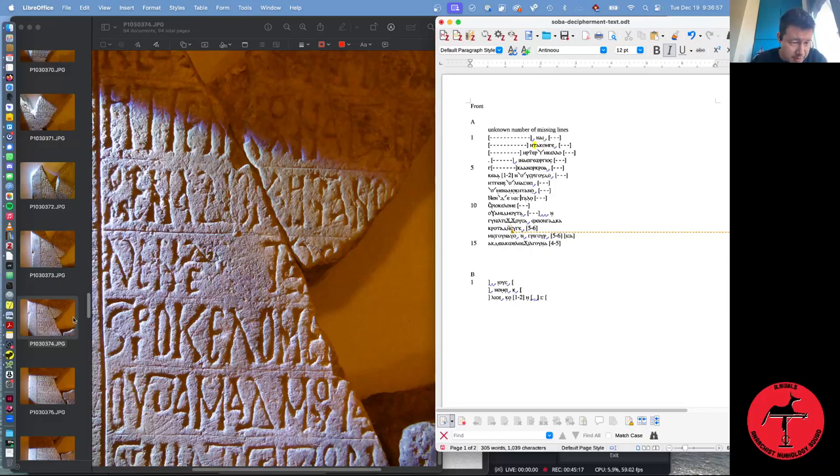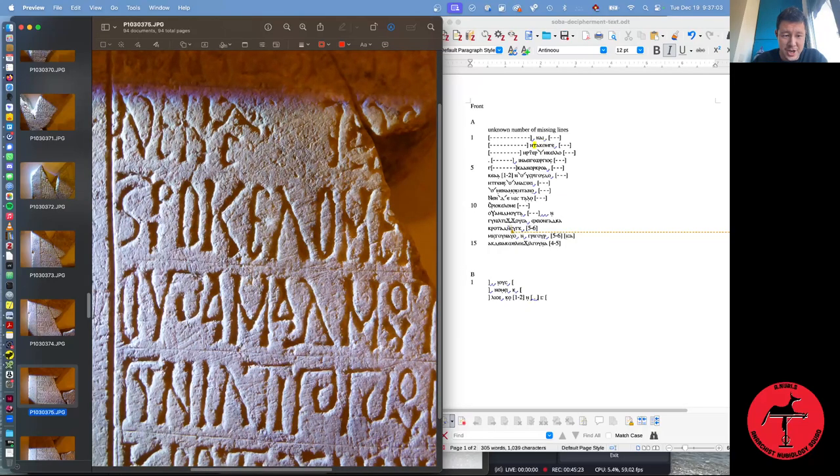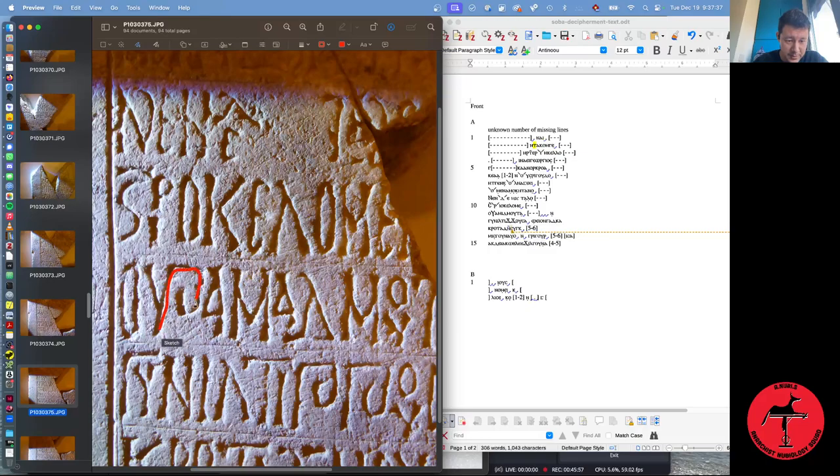Now, more mysteries. This sigma, this S shape with a stroke above. No idea what it means. This may be rho, iota, rho here, iota below, omicron. Kappa, epsilon, lambda, omicron, mu, epsilon. And there is still the shape of a letter here. Then beautiful, this thing with the hook and this diagonal.